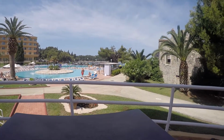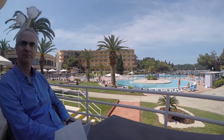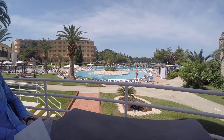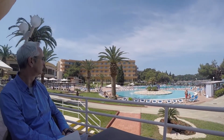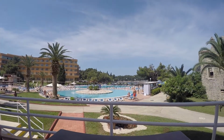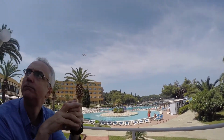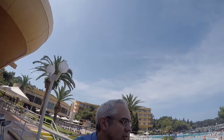Oh well. For the meantime, you can enjoy the view. People are swimming. That's the poolside. That's the building of the hotel. And actually, it's quite a huge place, so I can't put them all in one go. I can see the plane approaching. You see it in here.